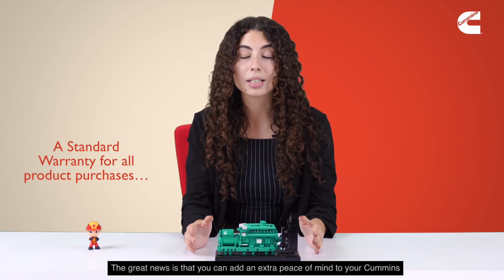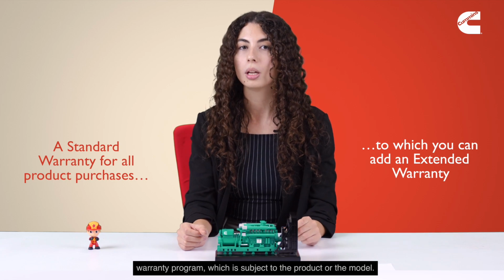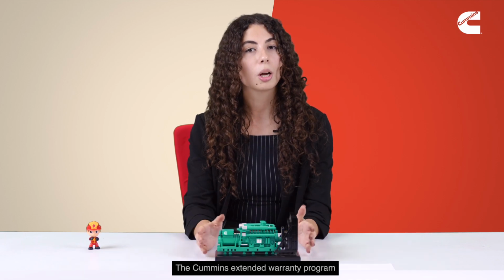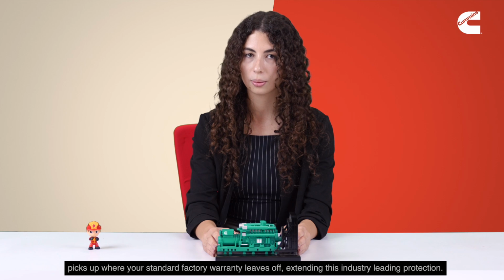The great news is that you can add an extra peace of mind to your Cummins pride of ownership by offering a factory-backed extended warranty program, which is subject to the product or the model. Your generator or engine purchase is a long-term investment and you can count on this program to protect it. The Cummins Extended Warranty Program picks up where your standard factory warranty leaves off, extending this industry-leading protection.